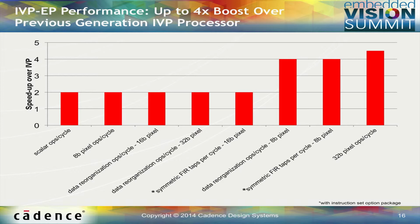So in IVP EP, we took some of those lessons learned in those advanced feature detection and connected component and a large body of other applications, and built it into the evolution of the instruction set architecture. So you see in that architecture the 2 to 4 times increase in a number of key parameters, like the scalar performance, the 8-bit performance, the 32-bit performance, symmetric filter performance, and data reorganization on the fly, all increase fairly substantially, because we're finding that that's important to not just driving up performance, but driving down the energy.